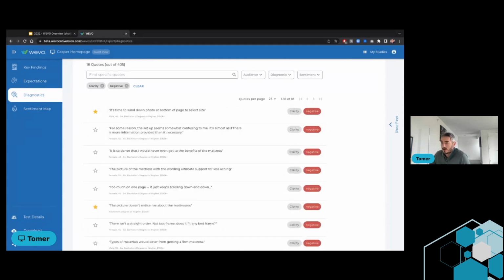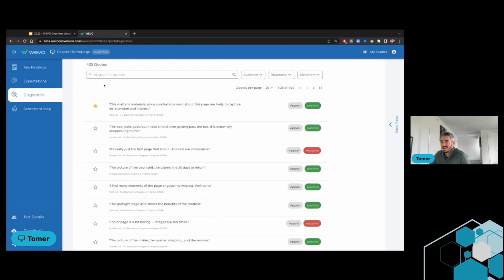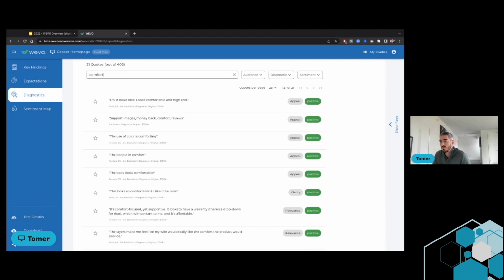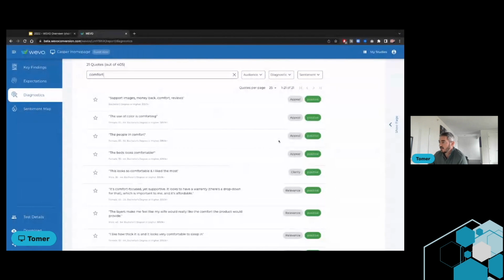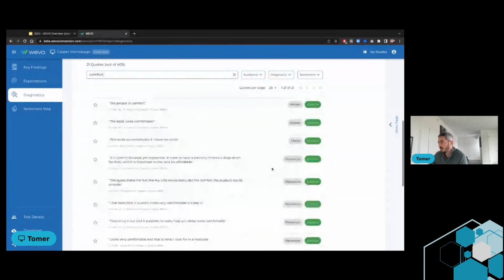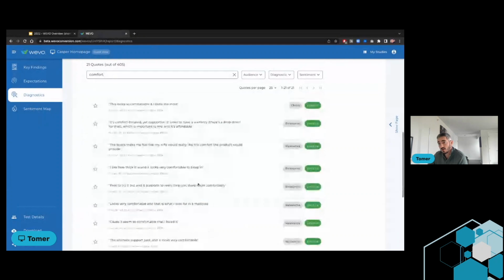Alternatively, if I'm not interested in the negative clarity, instead I want to track a particular phrase or a keyword or a theme. For example, comfort, which, if you recall, came up as the number one expectation. I can type it in the search bar, and then I get all the quotes that have the word comfort or comfortable, and I could see the impact of the use of that word in those quotes on the appeal of the page, on the clarity, on the relevance. And I could go through and search this really large amount of data that I collected from the panel.